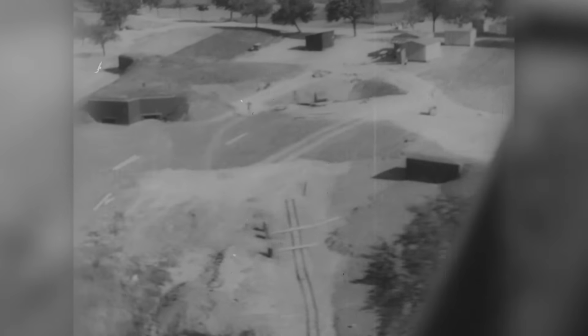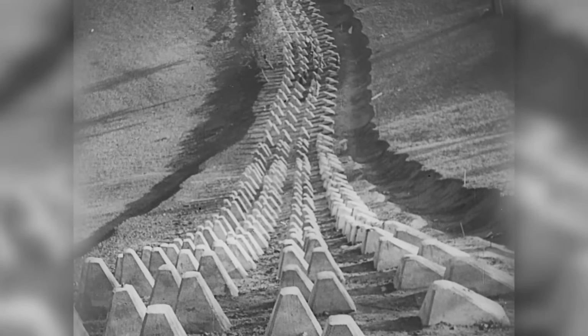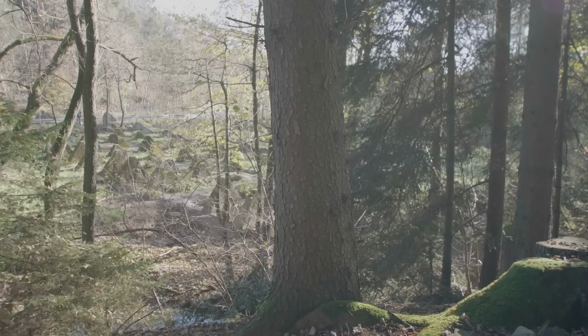As the project continued apace, Hitler was noted to have said that no power on earth would be able to break through the most gigantic fortified zone of all time. And for a long time, he was right.